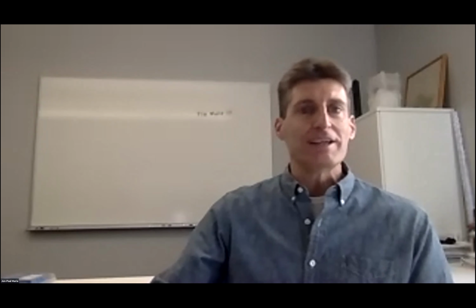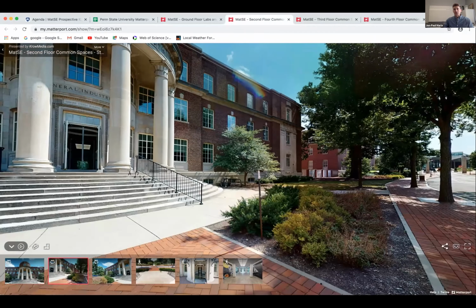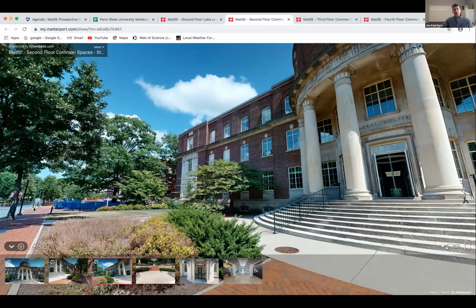So we have a number of historic buildings that are significant in terms of the architecture, not just what's inside them, which is arguably equally significant in terms of the research and the laboratories. Now you're seeing, if you were standing in front of it, an image of Steidle building. This original Rotunda structure is a historic building that's protected on campus. It's a beautiful spring day. Walking in this direction in about 8 or 9 minutes takes you to the Millennium Science Complex, just to give you a frame of reference.